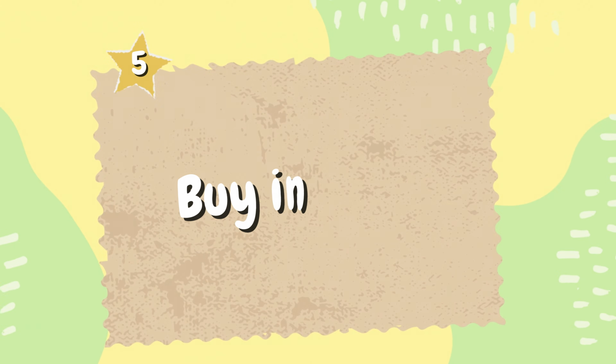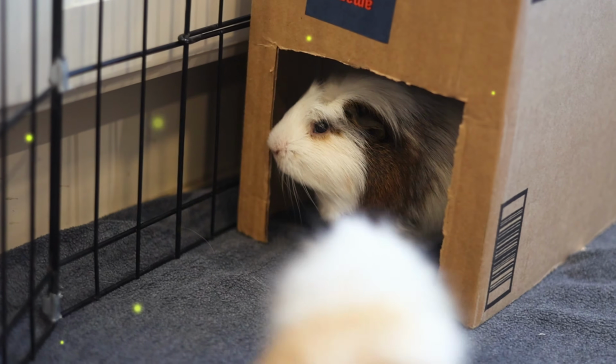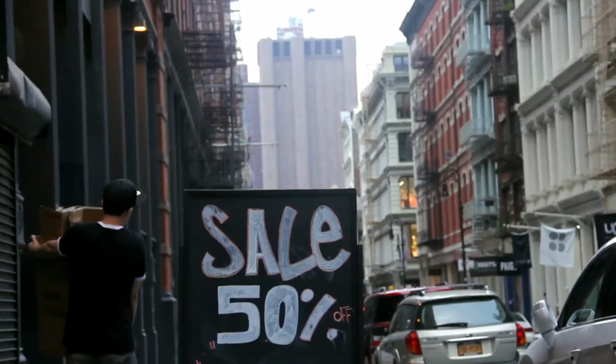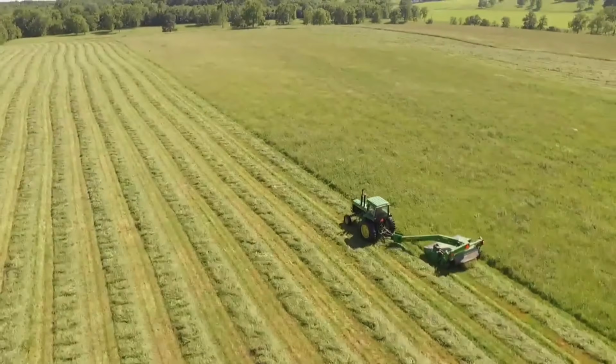Number 5. Buy in bulk. Whether it's bedding, food, or other irresistible chew toys, purchasing in large quantities not only ensures you never run out unexpectedly, but also scores you some serious discounts. Just like buying hay from barns that we discussed earlier. I mean, who doesn't love a good deal?